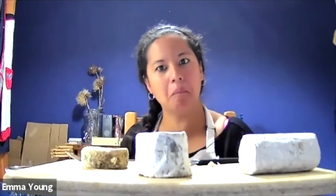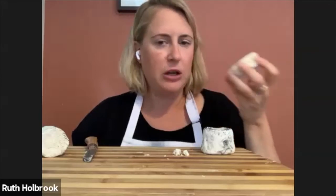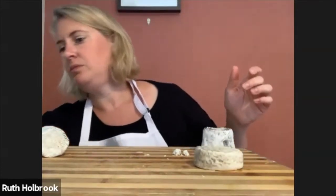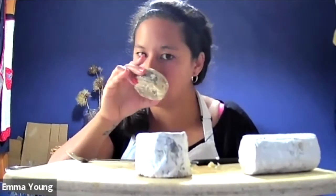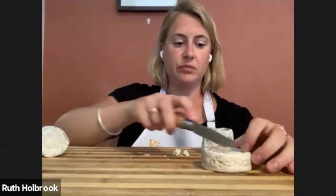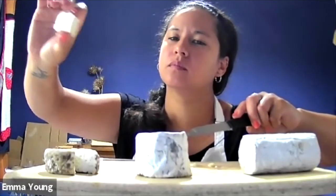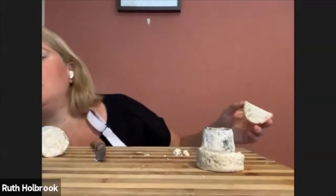The aroma, mine is a bit boozy. The bottom of mine smells really fresh and yogurty. The top doesn't smell so much, actually. I've got a sort of grape musty smell. Definitely something fermented in its aroma. Got another bubbly one. It's a little bit different texture-wise.